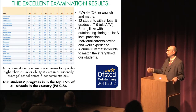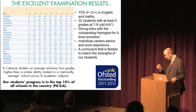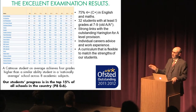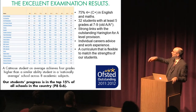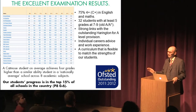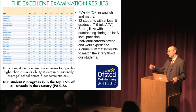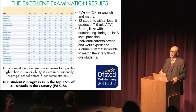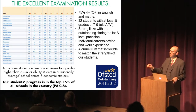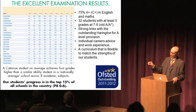You know, if you looked at our most able cohort, which would be the sort of students who might be in a selective or grammar school provision, they're outperforming. They're outperforming the grammar schools, the selectives, and the independents. About 30 of our students left here predominantly with only A's and A stars, the new 7 to 9 grades. We're also in a very fortunate position to have great links with Harrington School next door, which is part of our trust and we work really closely with, and Catmose students have priority admission there. So that if the A-levels are the right next step for them, it's an easy transition again.